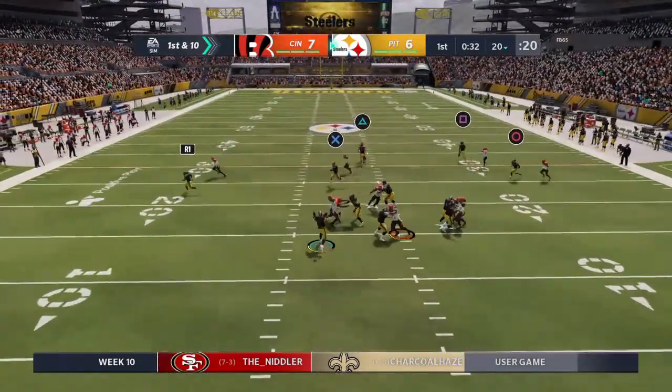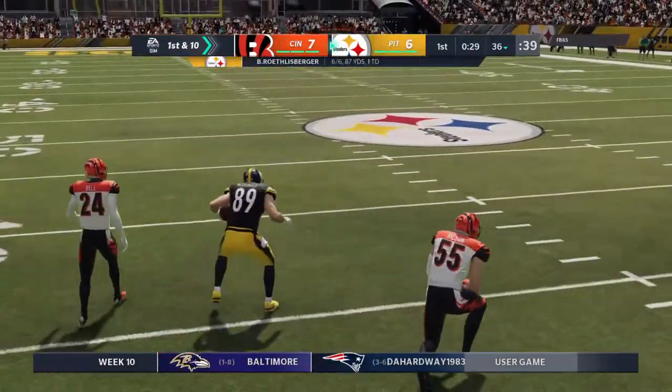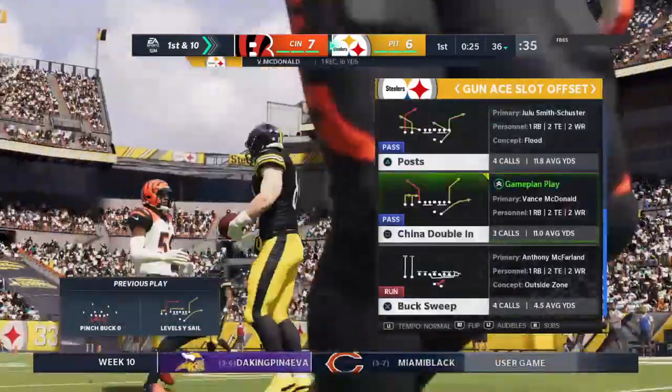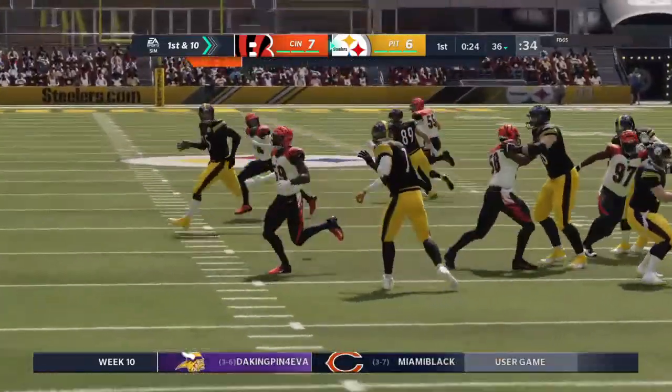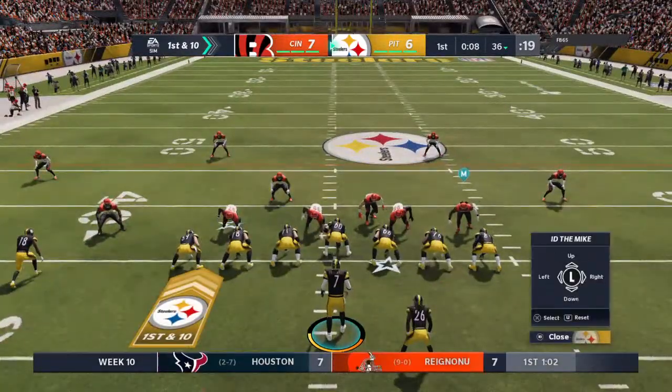From the gun, he'll set up to throw. And he connects with Vance McDonald. And he's taken down, but able to slip across the 35. 16 yards right off the bat and a first down. So from the 36 now, 1st and 10.